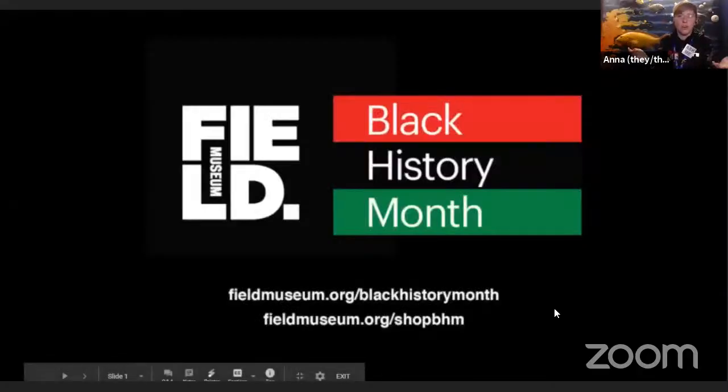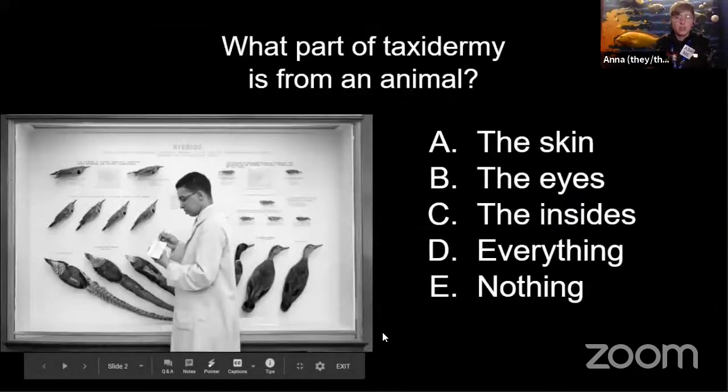So the first thing we want to talk about is, what is taxidermy? I've got some animals behind me. There's some birds, some fish, some insects. You might have seen bigger animals if you're in the museum, like elephants or lions. When you see those animals, are they the same as a real animal? We're going to have a trivia question that Jeff's going to help us pull up on the screen. I want to see what everybody thinks about what parts of these animals, if any, are real, or are from the same animal parts that we would see on a wild animal in nature.